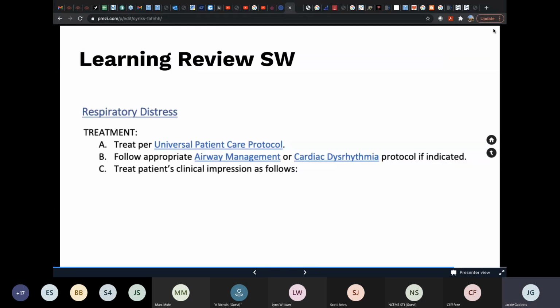So for this patient, we don't have a back pain protocol, and we don't need a back pain protocol, I should mention. But querying our protocols, the chief complaint of respiratory distress is where she would fall under, and using that as a guideline, she actually didn't meet any of the criteria to move towards any type of treatment specifically about her shortness of breath. But utilizing universal patient care protocol and airway management, and consideration for cardiac dysrhythmia with a 12 lead would be appropriate.